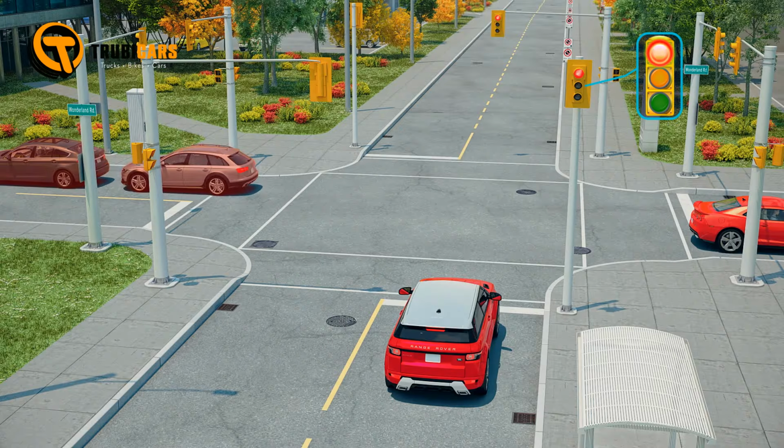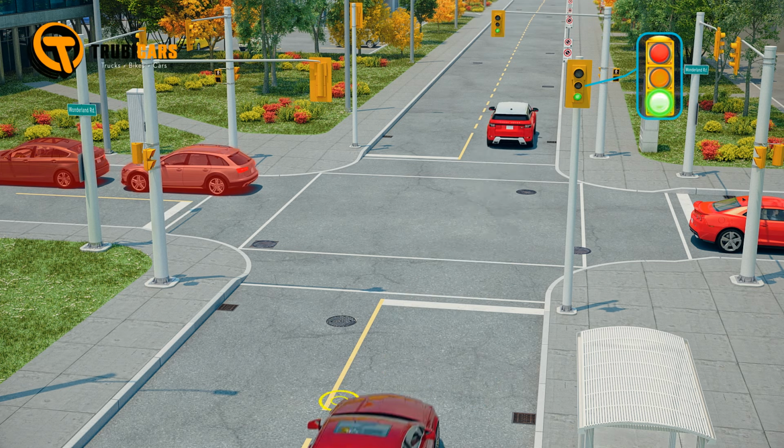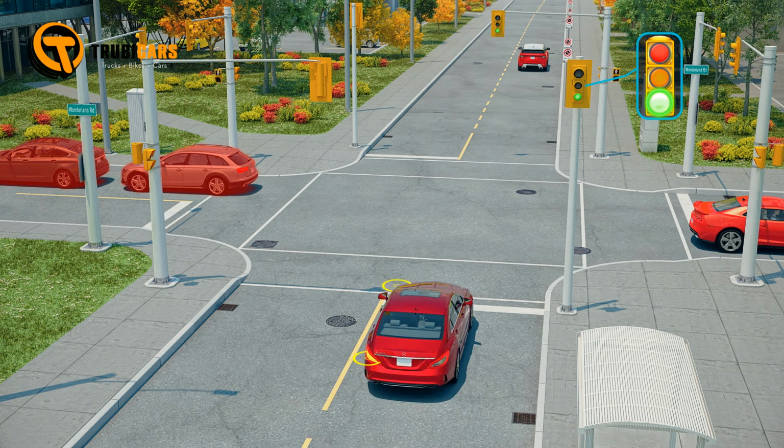In congested traffic, make sure you can get all the way through the intersection before entering. You can get a ticket if you block traffic in an intersection after the light in your direction turns red. Always remember to drive cautiously and follow the rules of the road to ensure your safety and the safety of others.